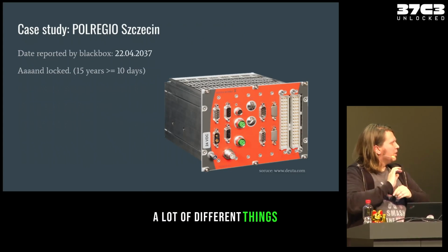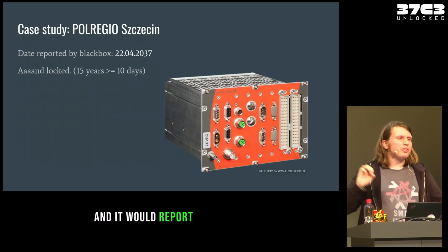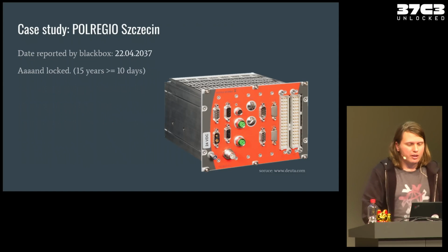A lot of different things. It's like this external subsystem that's just orange one. You see it's orange one, so it's important, right? And it would report that it's currently the year 2037, and as we all know, 15 years is more than 10 days, so the train just locked up.